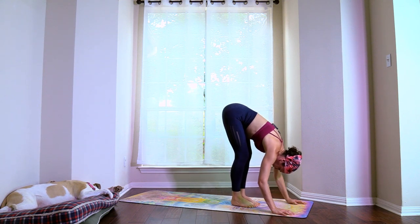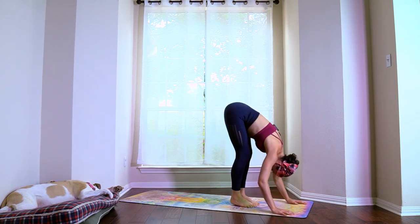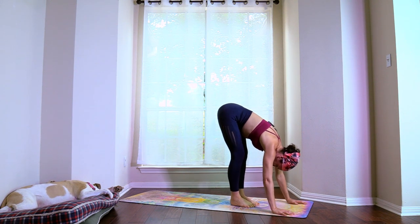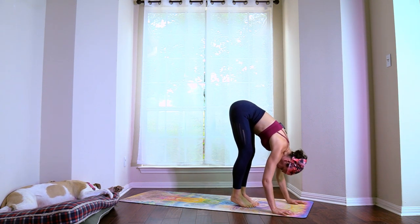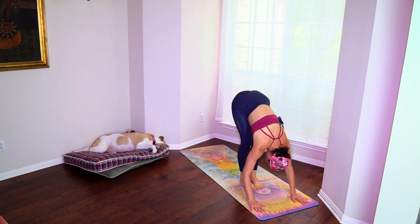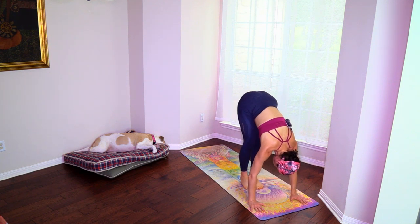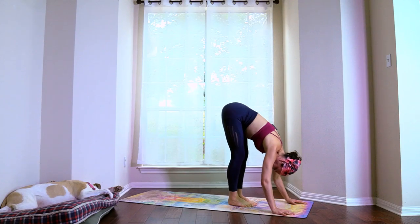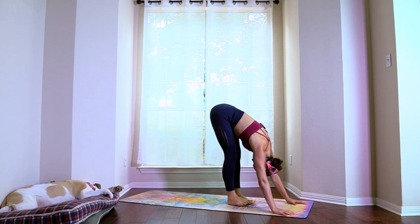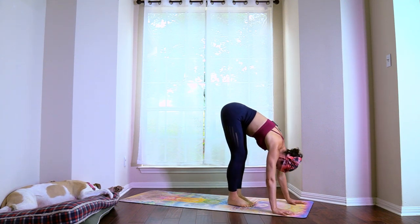This can bring circulation to your head. It's really good for your hamstrings, and it's an overall good stretch during flight and after. I usually do it during the flight as well. And you can sway back and forth onto your feet.